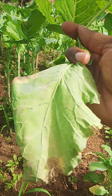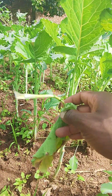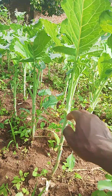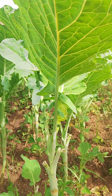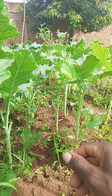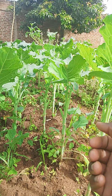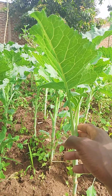As you know very well, after weeds grow onto the surface, they are likely to affect the main crop. When weeds grow in our garden, what do they do? They are likely to interfere with the growth of our kales, sukuma. They cause multiple competitions, competition for height, nutrients, water, and other factors that are necessary for the growth of our kales.